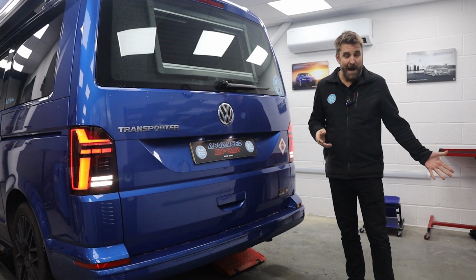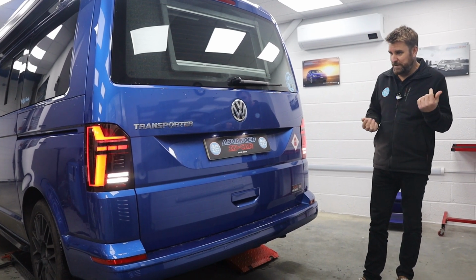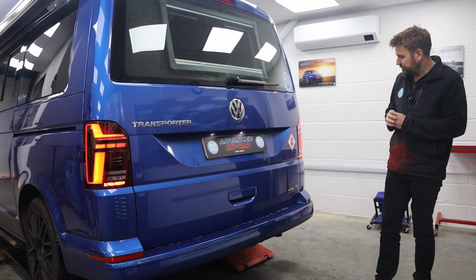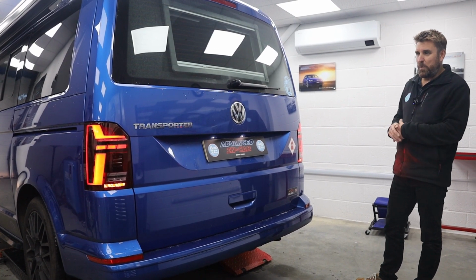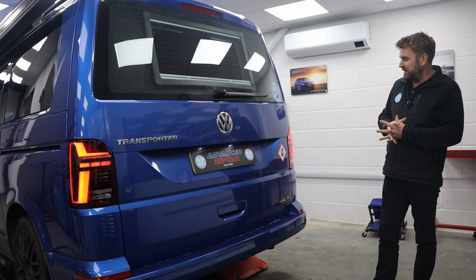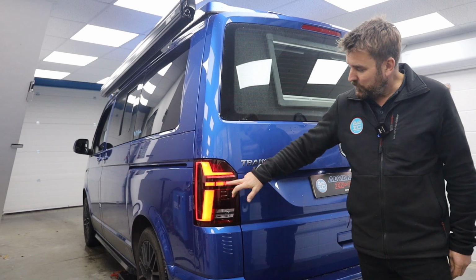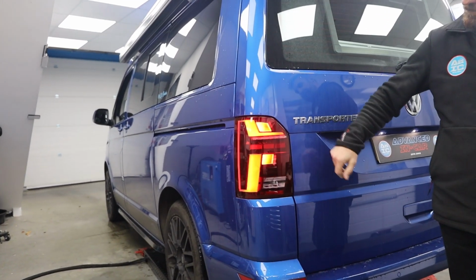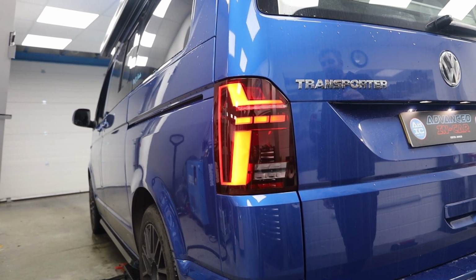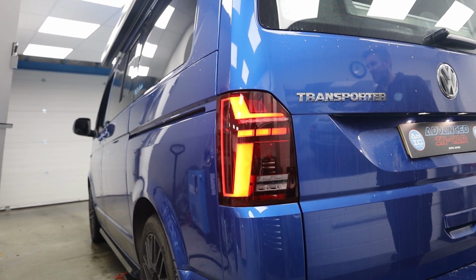Before you would have had halogen. On some models they had dual halogen, but most of the time they were just one on one side. Now we've got two ultra bright white LED reverse lights, and then if we put fog lights on, we've got dual fog as well, again being wired up to give you that feature. And then if we take the fogs off and put the brake lights on, you'll see here that these horizontal three lights go off when the brake light goes on, and then when it turns off, they come back on again. So that is the T6.1 LED genuine VW light clusters that are fitted on certain specifications and vehicles.